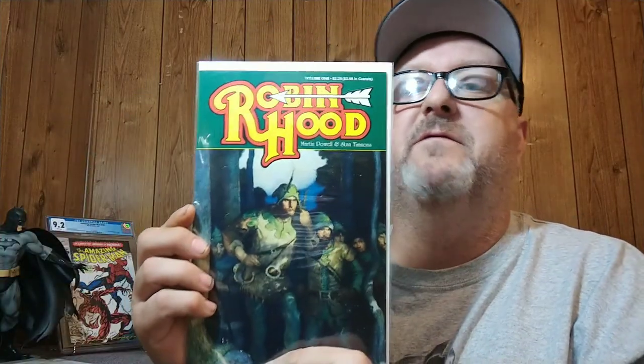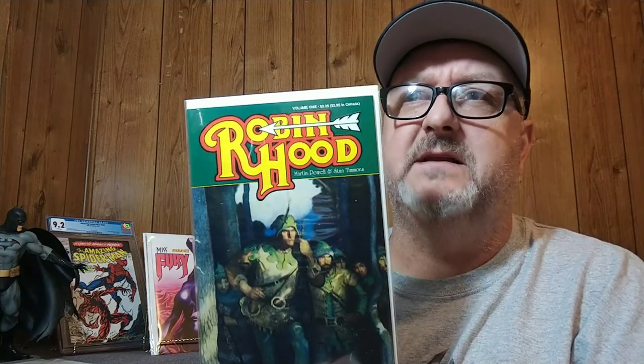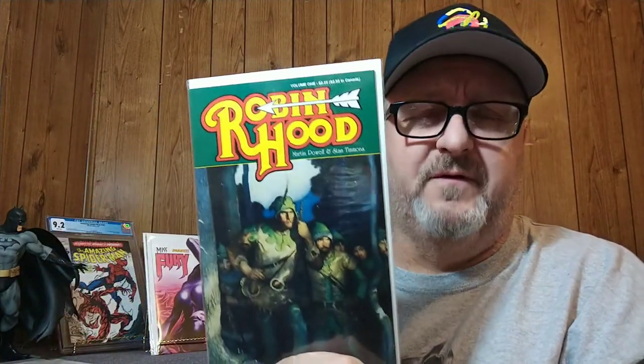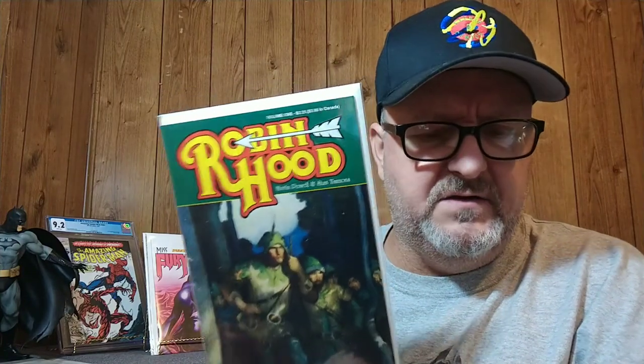Robin Hood. Took me a while to find that one, too. They had it for sale as a set. I think it's a four-part series. You could get one through four for $15 or $20. Anyway, $3.